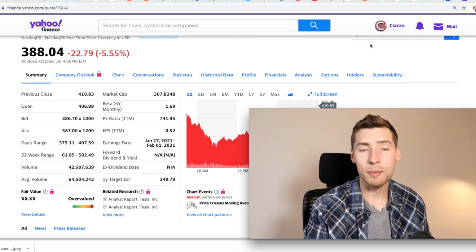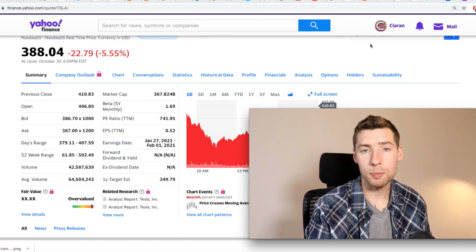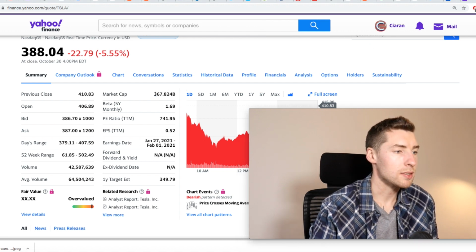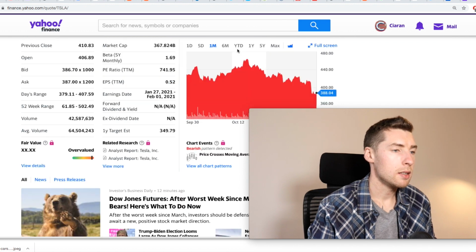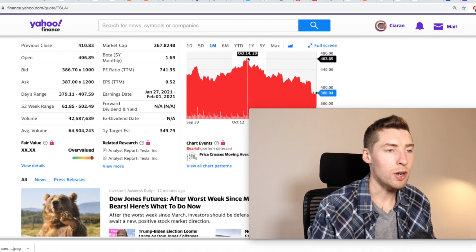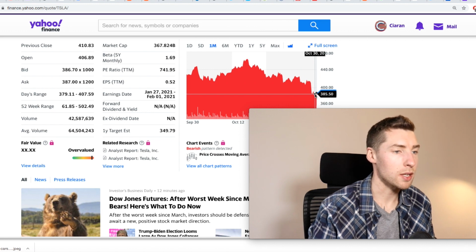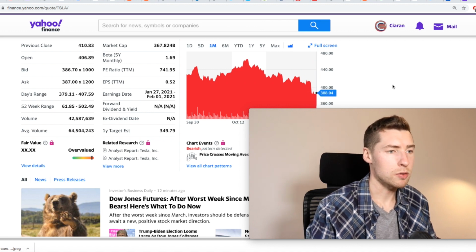Okay, so now let's talk about the valuation. First, we're going to look at the stock price and the market cap. So you can see here Tesla currently has a market cap of 367.8 billion. The stock has seen a bit of a dip recently, all the way from about 463 down to 388 now as I record this video. So in my book, anything below 400 is a great price to get in at. So let me explain why.